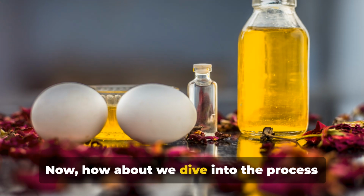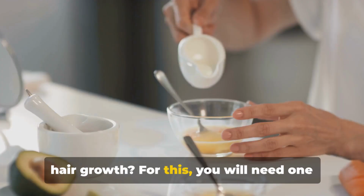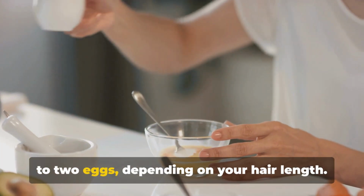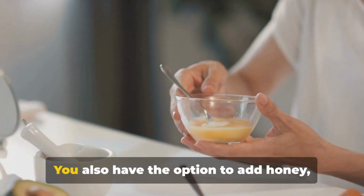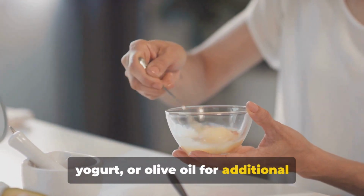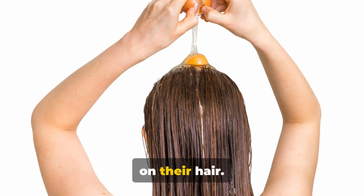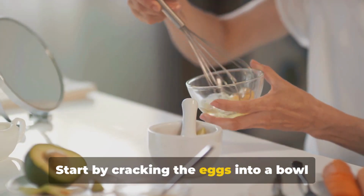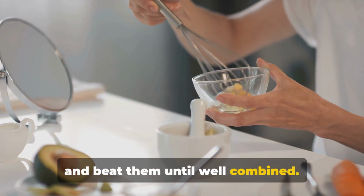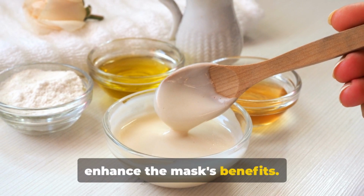Now, how about we dive into the process of making and applying an egg mask for hair growth? For this, you will need 1 to 2 eggs, depending on your hair length. You also have the option to add honey, yogurt, or olive oil for additional moisture and nourishment. Most people just apply the egg directly on their hair. Start by cracking the eggs into a bowl and beat them until well combined. Stir in other ingredients if you wish to enhance the mask's benefits.